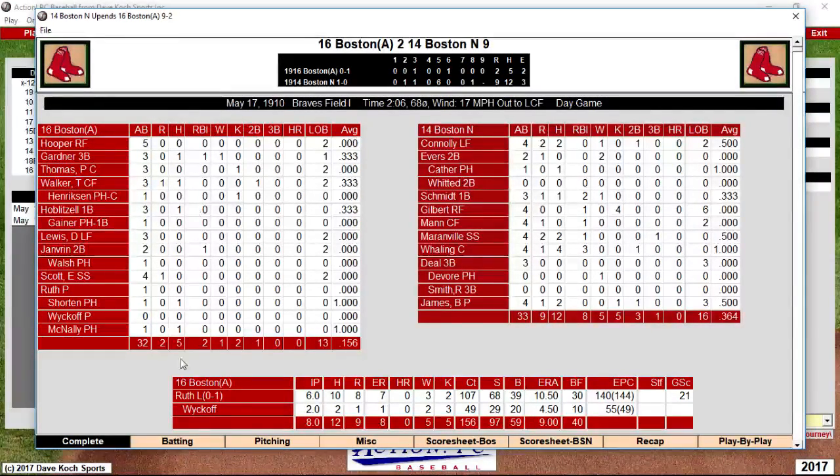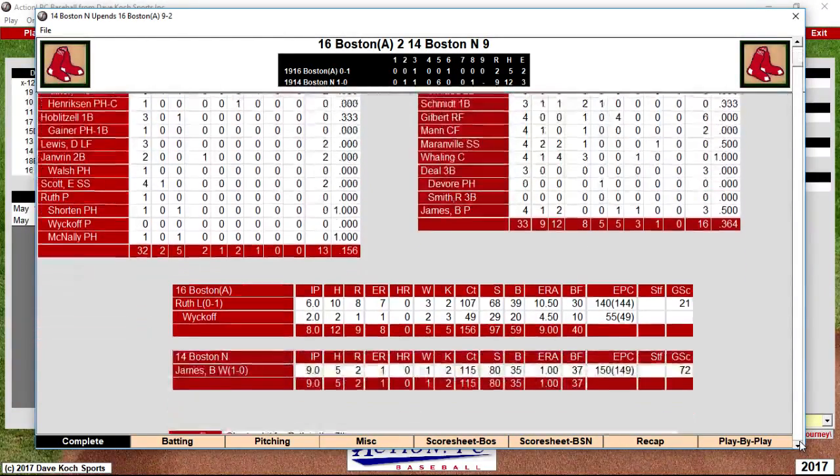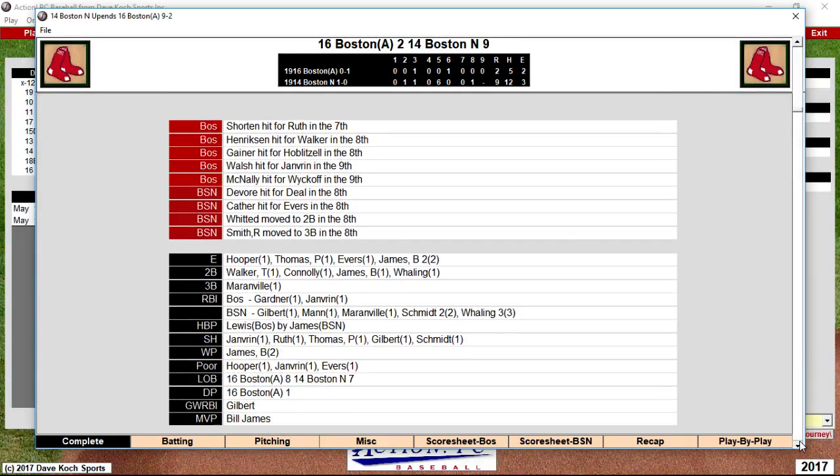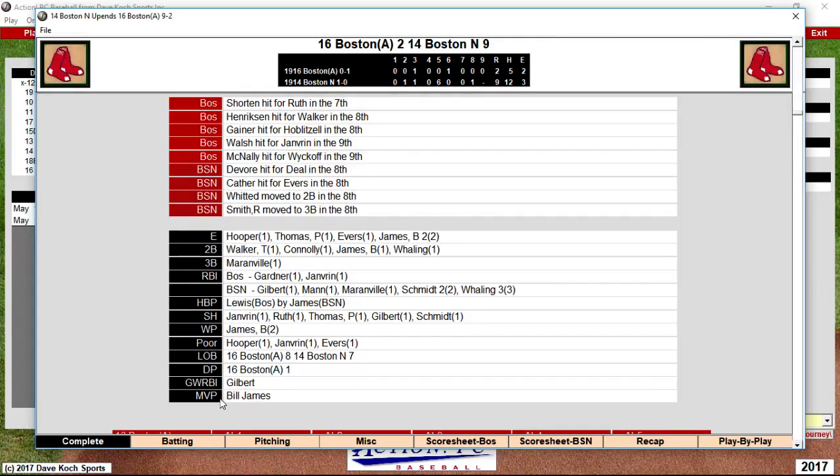Well, the Red Sox only had five hits. They should have let Ruth hit. He only batted once. Walker, one hit. Gardner. They just didn't play very well. The Braves, on the other hand, played very well. They had two hits from Connolly. 4-for-4 for Walling, the catcher. 3 ribbies. 2 ribbies for Schmidt. And that's it. So Ruth gets the loss, James the win. MVP was Bill James. That's not the same Bill James I'm thinking of. Can't be.